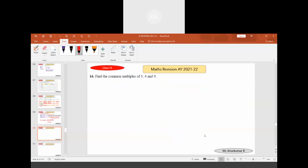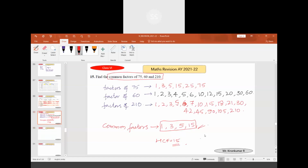Tell something. Sir, I want to tell something. Yes, Satvik will tell something. Sir, 14 and 70 were missing, sir. Which one? In which one? Sir, 14 also, sir. 14 is missing.